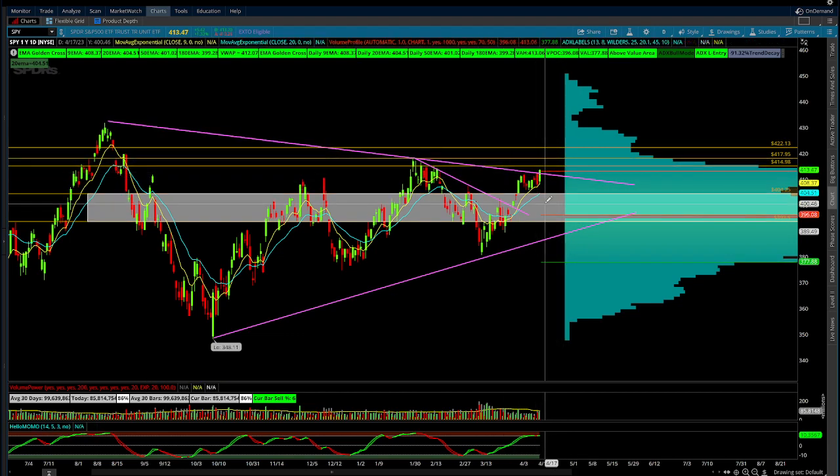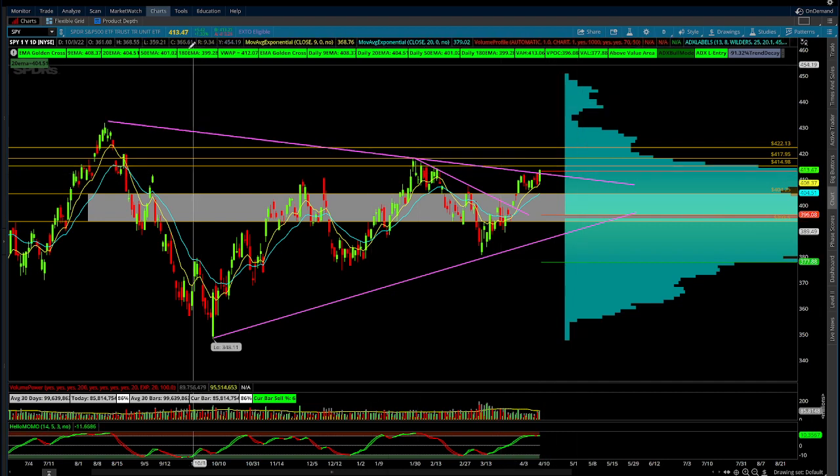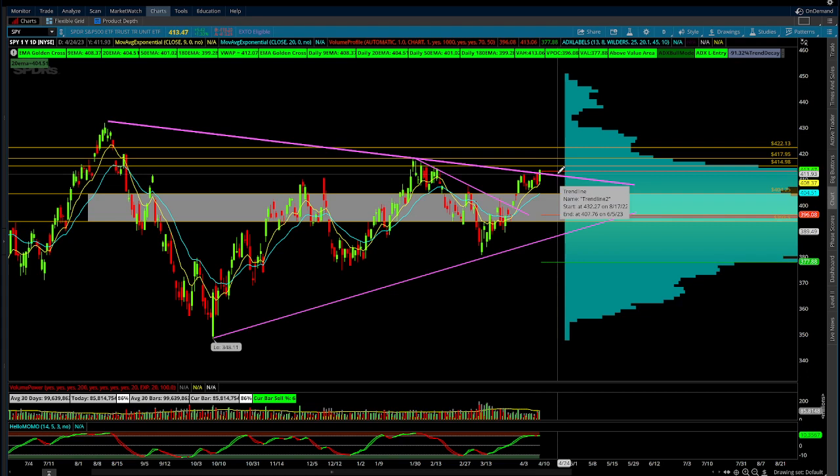However, I am getting suspicious. I am watching for a potential fake break here. Now we're gonna have to see how Friday develops. Since we've had such a strong move in the markets today, I would be careful, and I would lean to think that it's going to bring us trickier price action tomorrow. We could see some follow through in the morning, but I'll get into what I think about tomorrow a little bit more in detail towards the end of the video.